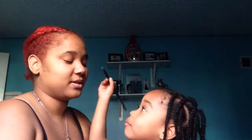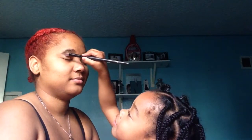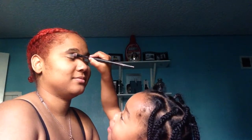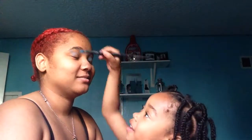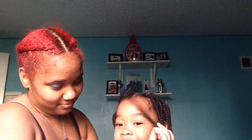Where are you going to put that? Shadow. That's perfect. Oh my god. I can't wait to see it. Okay, good. Ooh, it's so pretty. Do you want to add another color or just want to do that one color? Add another color. What color you want to add? I want to do this one. That's not an eyeshadow palette. That go on my face.